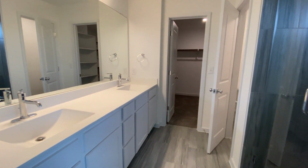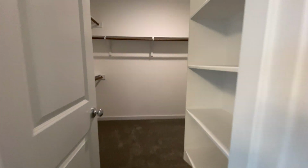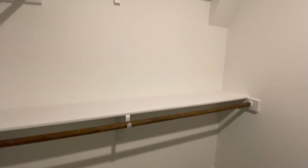Double vanity. And a very generous size master closet. Plenty of space to hang things.